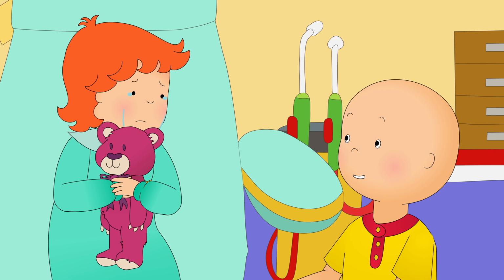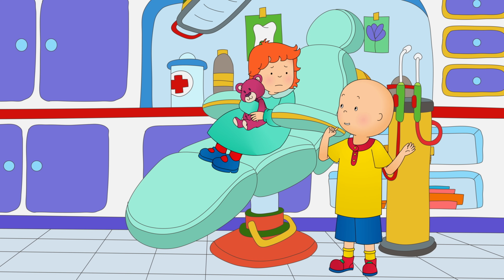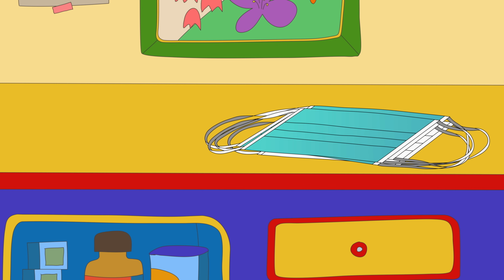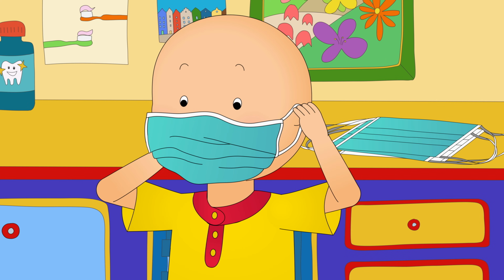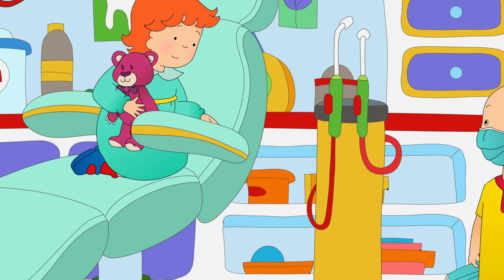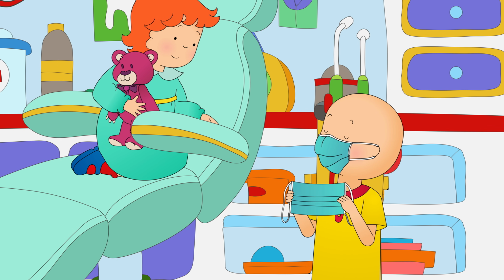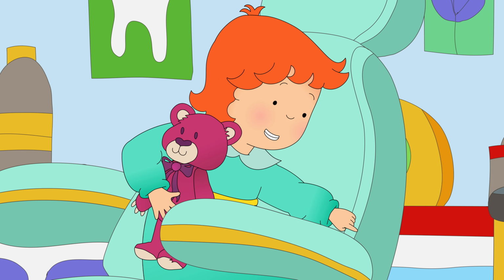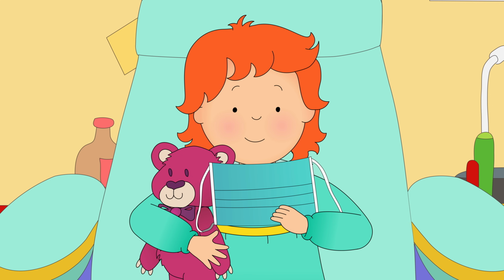When I went to the dentist, I was scared too. I was even scared of the mask the dentist wears. But lots of people wear masks. Like this. Cowboys and firefighters and dentists wear masks. Rosie want too? Coming right up, Captain Rosie.